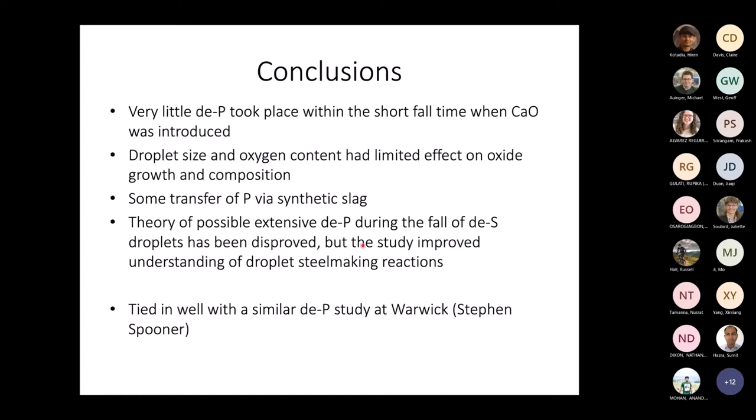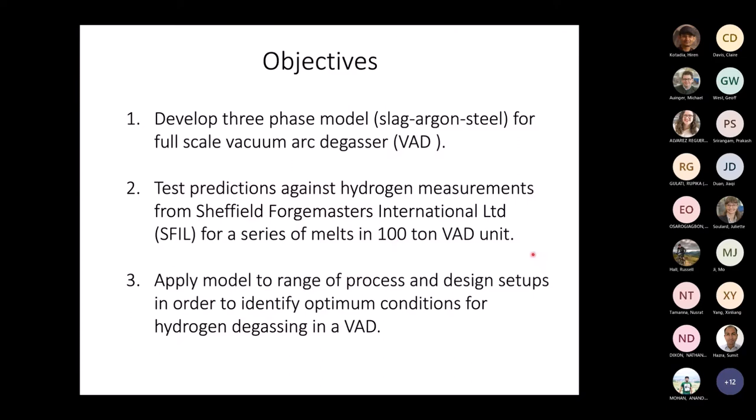Some work that was done a little bit after that was work done with Sheffield Forge Masters, with my colleagues at the time, Brad Wynne, Jesus Talamantis Silva at Forge Masters, and Steve Phillips. It was done by a PhD student, Faris Karuni, and he looked at developing some CFD models to look at the removal of hydrogen in a vacuum arc degasser.